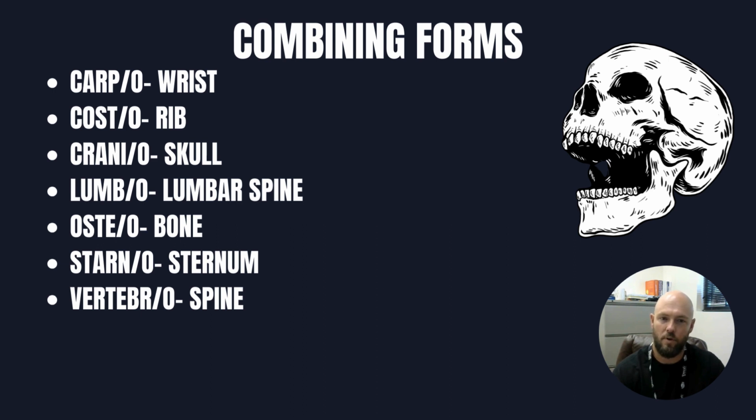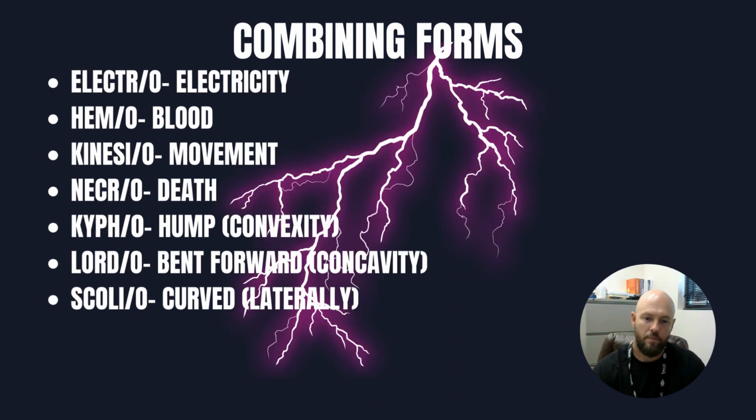There are definitely a lot more in the chapter. A few more combining forms. Electro, referring to electricity. Hemo means blood. Kinesio, movement. Necro is death. Kypho is a hump or convexity. So, like kyphosis is a hump back. So, someone who's leaning forward.